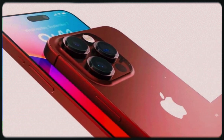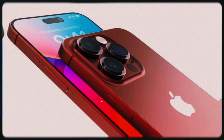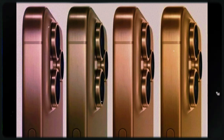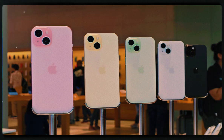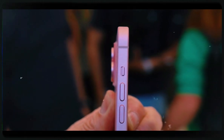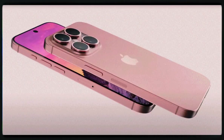Building anticipation for iPhone 17 Pro Max. Why this release is different too. New color, copper orange, metallic amber, a bold move from traditional Pro colors. A symbol of design evolution. Fan reactions and speculation theory. Expanded color options across models. iPhone 17 standard and pastel tones. iPhone 17 Air with unique hues. Apple's new focus on personalization through color.